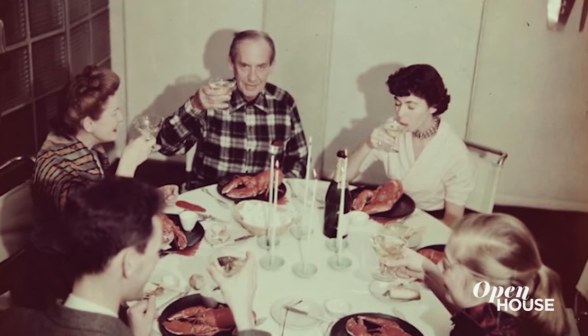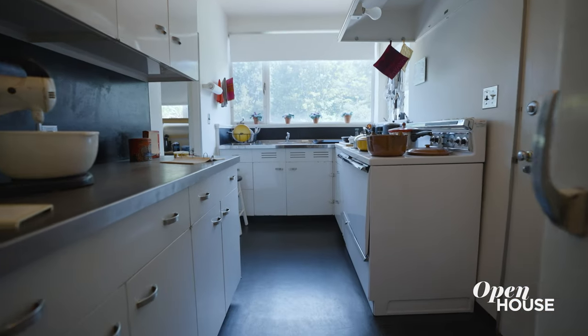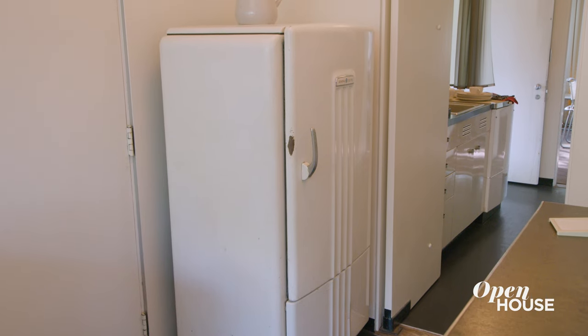Right off the dining room is the pantry and the kitchen, and both of these were the domain of the maid. Although it's unusual to think of a small house having a maid, before World War II, virtually every middle-class house had a maid.